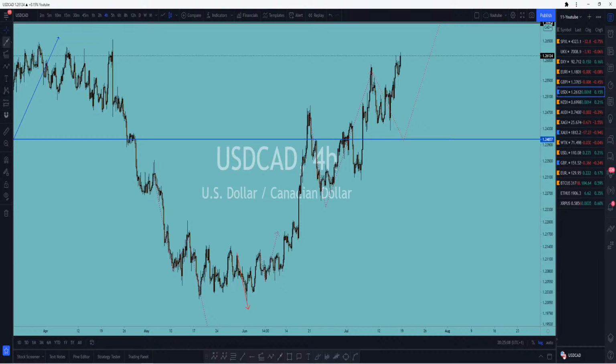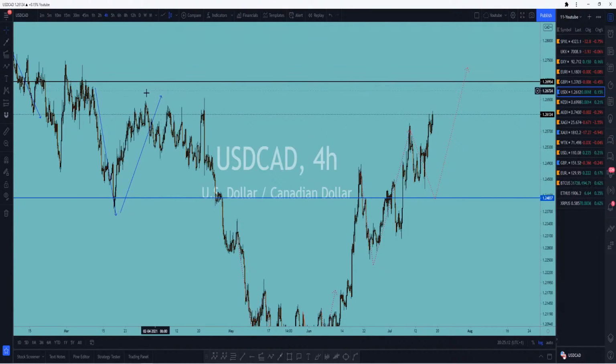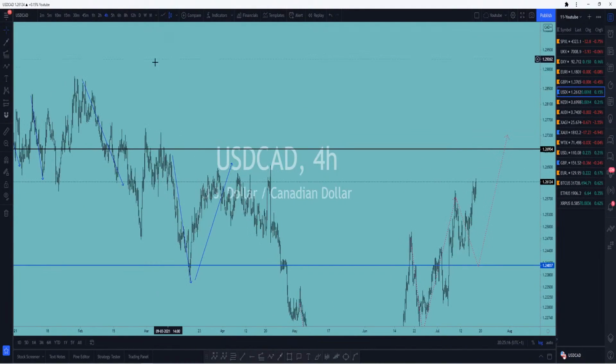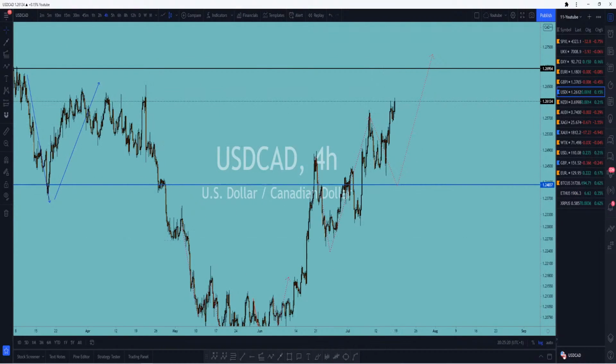UCAD, more grabbing liquidity up here, up here, and up here. So we'll be looking for more buys. We might have the following: a drop and continuation. Hopefully we will see that.